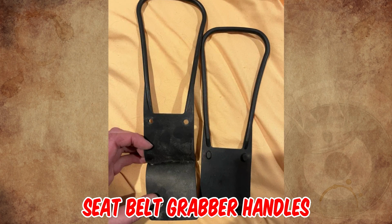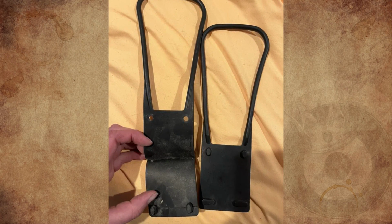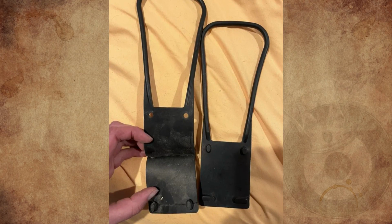Those are seatbelt grabber handles. It serves as a convenient handle for people needing a little extra help pulling their seatbelts around.